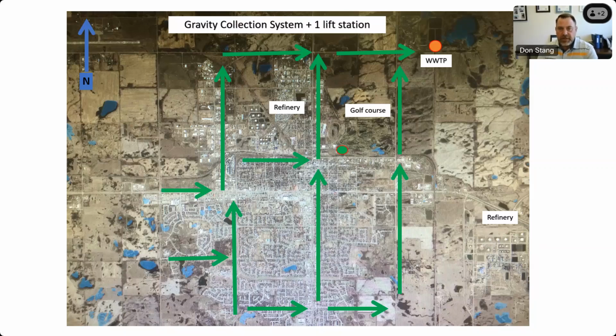Just some other notes there. Cenovus Energy is our largest employer in town and has multiple facilities. We have a refinery inside our city boundary, and then on the east side of Lloydminster, south of Highway 16, they have an upgrader there. And these two infrastructure that Cenovus has in the city did play into a little bit of our decision-making process along the way, and I'll get into that maybe a little bit later.